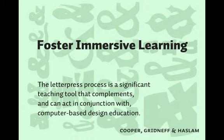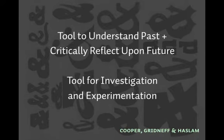The letterpress process is a significant teaching tool that complements and can act in conjunction with computer-based design education, state British design educators Alexander Cooper, Rose Gridneff, and Andrew Haslam in their combined paper and study. They go on to describe how letterpress exists at the intersection between the practice and theory of an otherwise technologically outdated process. Letterpress can be a tool to understand our past, but also a means of critically reflecting upon our future. It's marked a shift in purpose from technical teaching to a tool for investigation and experimentation.